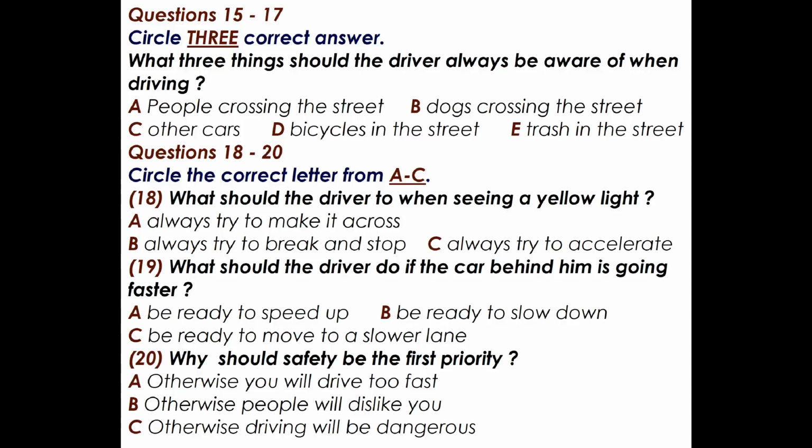What about if a driver behind me is going a lot faster than I am? You should always be ready to move to a slower lane if a driver behind you is forcing you to go faster than you are comfortable with. Never try to speed up to accommodate a faster driver. You could risk an accident or a speeding ticket. It's better to let him go. That sounds like good advice.